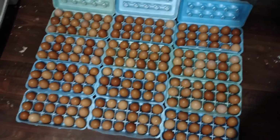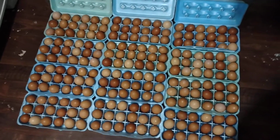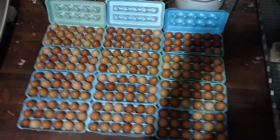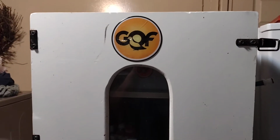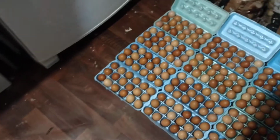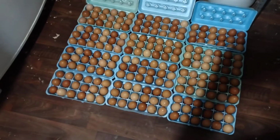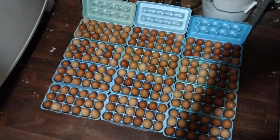And we've stored them in many different ways, but what do you all think? You think I'm getting a little too dramatic by having a big incubator like this? I mean, I already had it, so I didn't have to buy another one, but it's come in handy. What do y'all think we should do with all these eggs? I could feed them to the hog. I could try to freeze them.